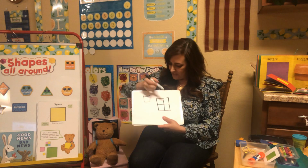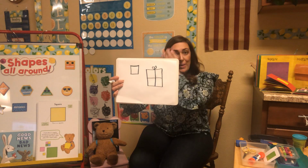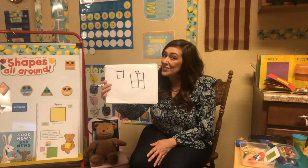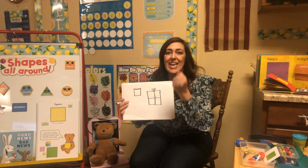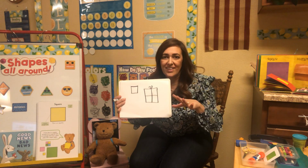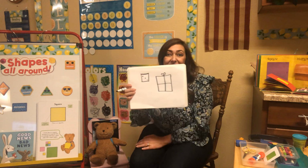Or I can even turn this into another present or a gift. We know that boxes and gifts come in all kinds of sizes. Rectangles and squares are special kinds of rectangles. Let's see. Oh, I know something that I can hold in my hand and shake. That is a cube that has square faces. What is that I can hold in my hand and shake and I can drop it? Yes, dice. I can draw 1 die. It could be a square.